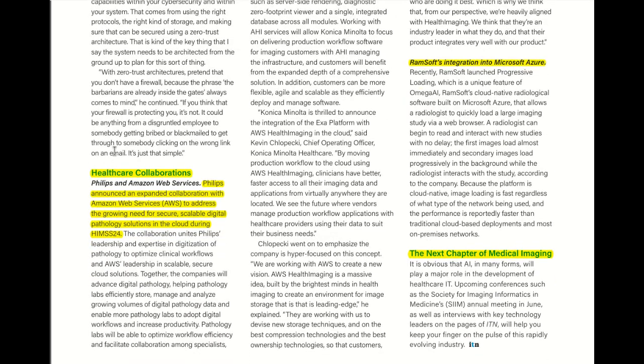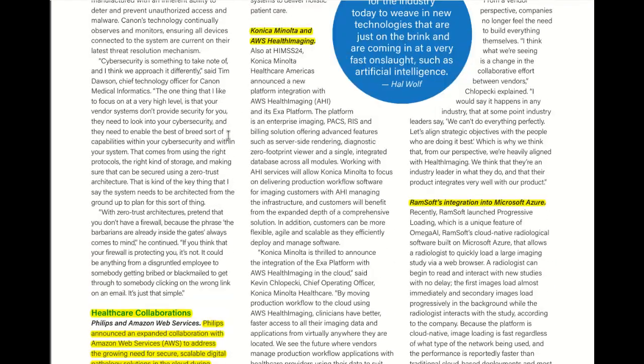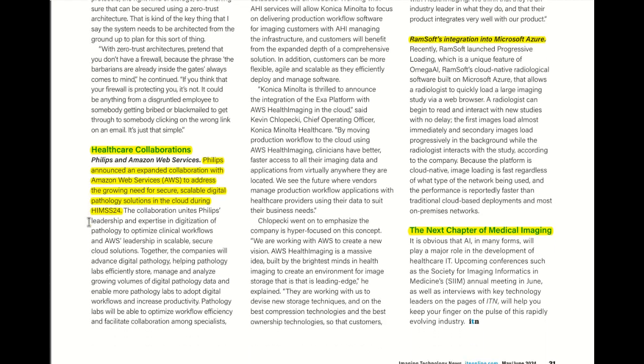So there is also an interesting aspect like healthcare collaboration. Philips and Amazon Web Services. Philips announced an expanded collaboration with Amazon Web Services to address the growing need for secure, scalable digital pathology solutions in the cloud during HIMSS 24. Similarly, Konica Minolta and AWS Health Imaging also have some collaboration. So it's more like AWS basically has cloud computing resources and all these things. So it's related to that.